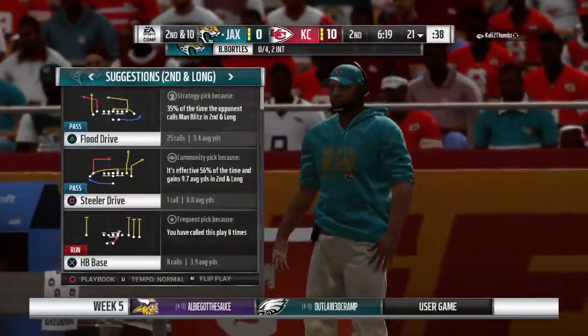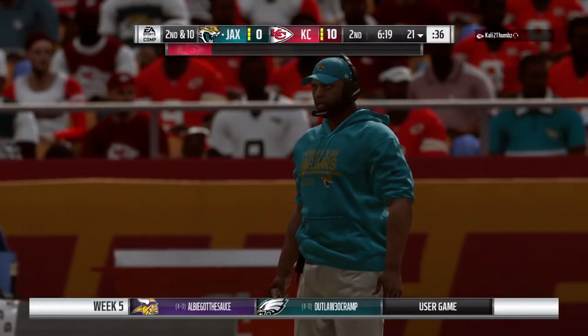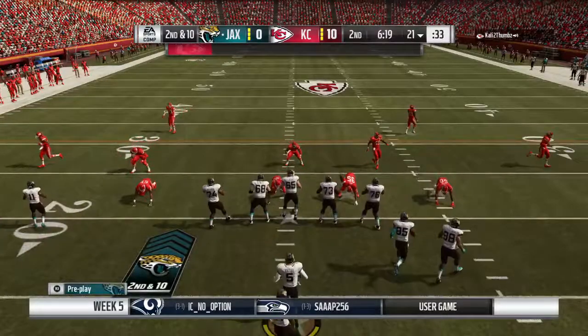And throwing to start the drive, but that one incomplete. And he'll toss this one incomplete. Seeing no options, he throws it away. From the 21, it's 2nd and 10.